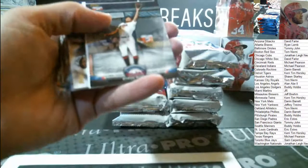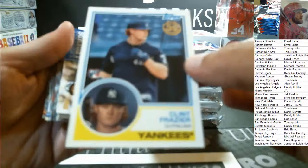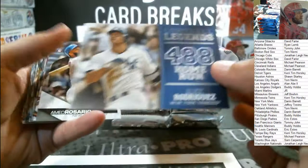Got a Byron Buxton salute for the Minnesota Twins. Clint Frazier, 35th insert for the rookies. Long ball legends Alex Rodriguez, A-Rod for the Yankees. Ahmad Rosario, instant impact.